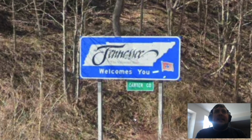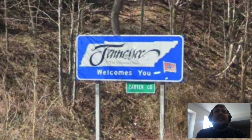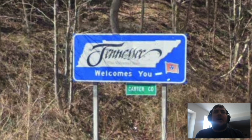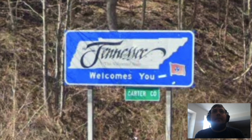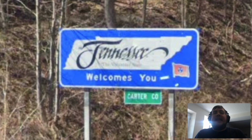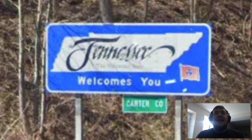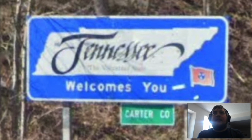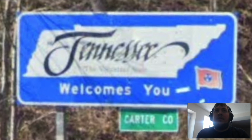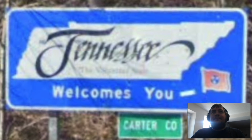Here we are coming into Tennessee, and this time we actually see Tennessee's proper welcome sign, because we did not see that on Southbound Part 1 when we came into Tennessee in Bristol. They just had a pathetic entering Tennessee green small sign. Yeah, so this time we actually get a proper welcome to Tennessee, so that is nice to see.